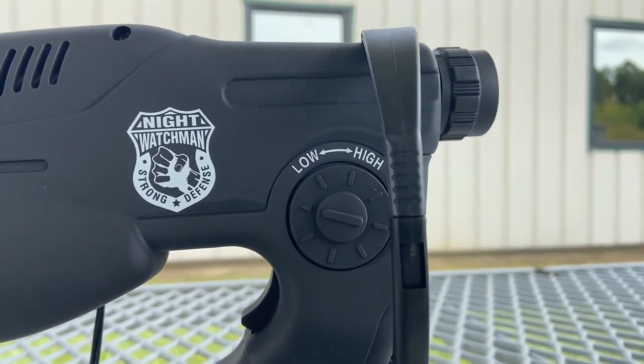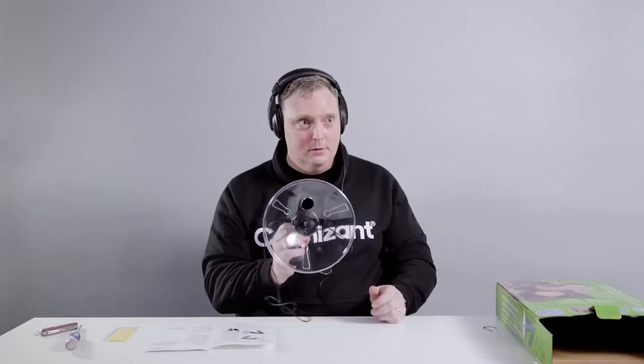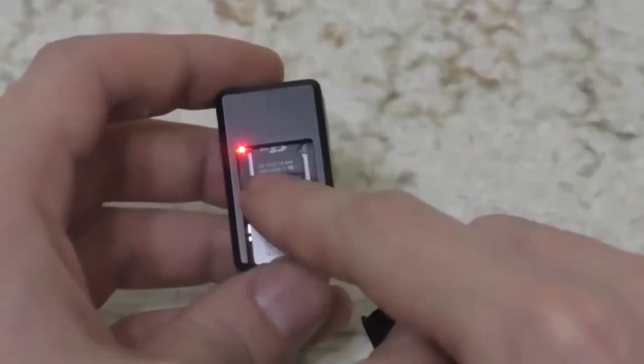You can also use the instrument's digital recording and playback system to record up to 12 seconds of sound. A pair of comfortable, padded full-sized headphones is included in the package. Number 4. Miniature GPS Tracker. Your spy kit isn't complete without a device to track your subject.